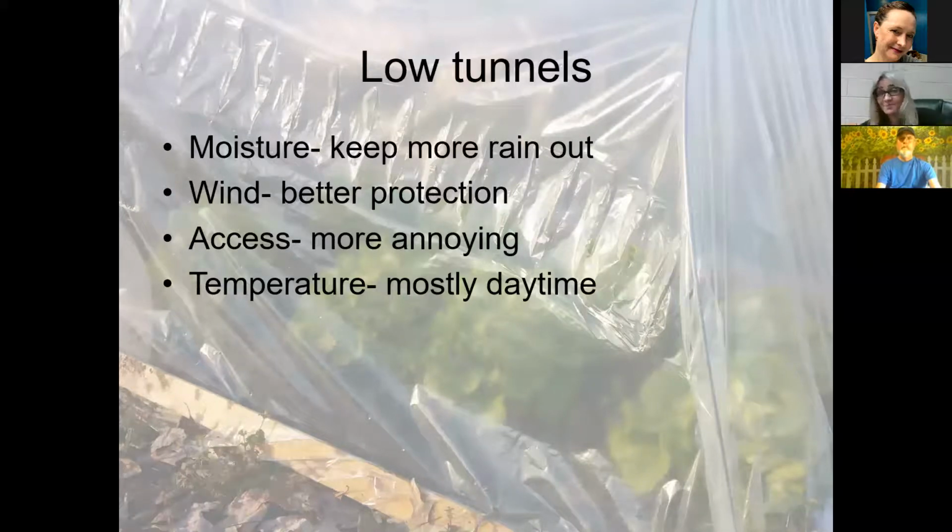This is a late November, early December picture of lettuce underneath a low tunnel, and it is slitted, so it doesn't get too hot under there, but it does keep the rain out. It keeps the leaves a little bit drier, but it means you've got to pay attention to watering. Because you'll get some seepage under the edges, but it may not completely be enough in dry season. So you do need to keep an eye on watering.